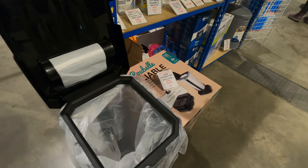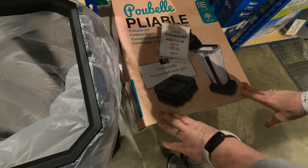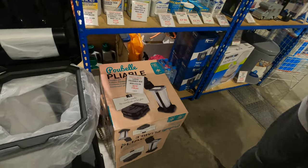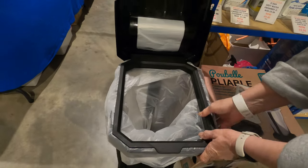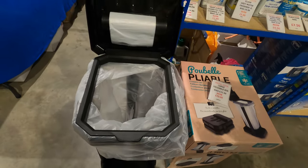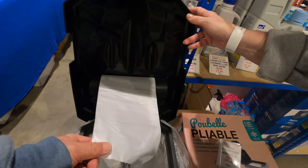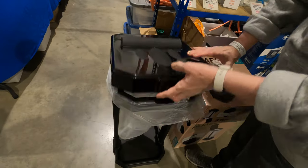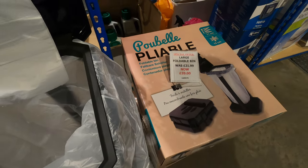So we're just having a little look at this pliable large foldable bin, so it flattens down to that. We have one of these already, but it's a very old version, and it's a lot flimsier. This is a lot more solid. These are good to have outside the van. I suppose you could put a weight on it as well, which you can't on the one we've got. And I like this bag dispenser. That's much sturdier than the one we've got. A nice little additional thing for £20.